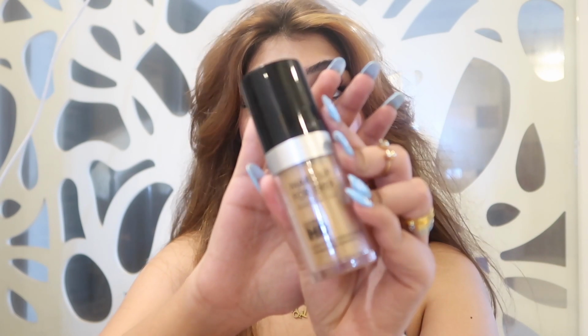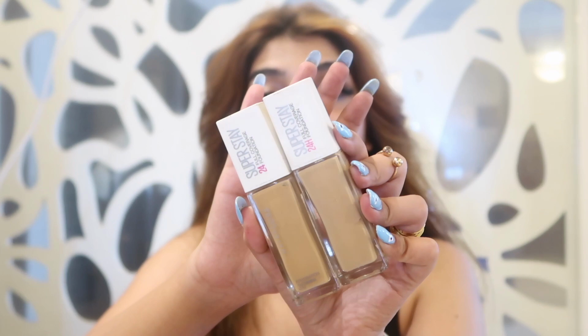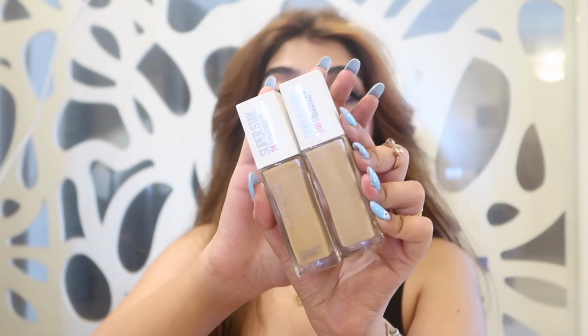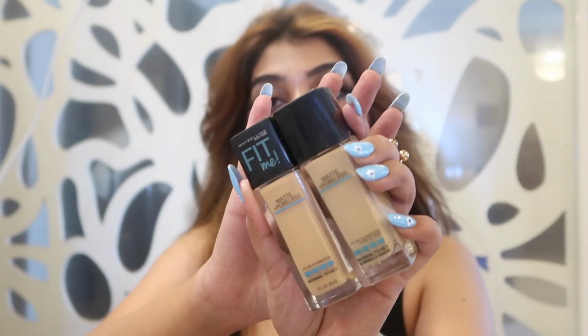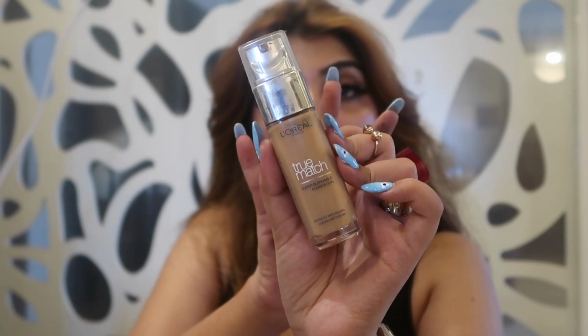Well, this foundation was my favorite foundation back then, but now it's just sitting on the shelf. The next foundation I have is the Makeup Forever HD foundation. The next foundation that I have is from Maybelline. It's the 24 Hours Super Stay full coverage foundation. Another one I have is also from Maybelline. It's the Fit Me foundation.